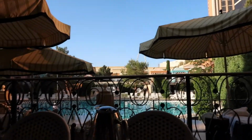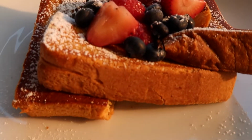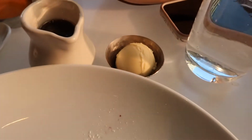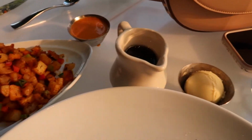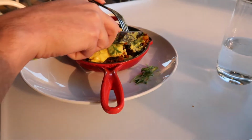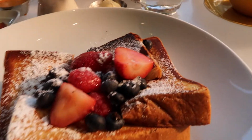And it was a gorgeous day, so beautiful and sunny, but not too hot. The French toast itself was lacking a little, like it didn't have cinnamon or something. I don't know. Could have been better, but the potatoes were good. And then Austin got the vegan huevos rancheros with the impossible chorizo, because that's his jam.